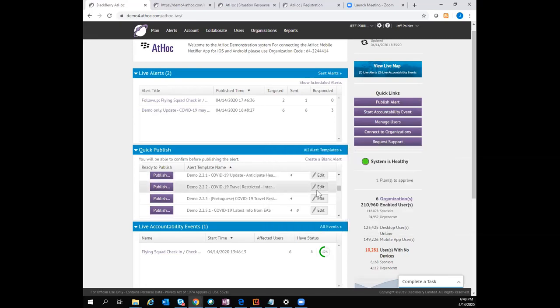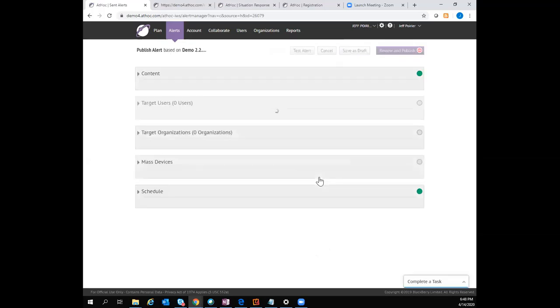Before I send this out, I'm going to click on Edit, so I can make minor changes to this alert that's been pre-built before I send it out. And these minor changes could mean things like I want to change the messaging slightly, I want to change who I'm sending the alert to, or I want to change what devices I'm sending the alert to. So very quickly, I'll review this alert and then send it out, so you can get an idea of how alerts are sent out for the Ad Hoc system.